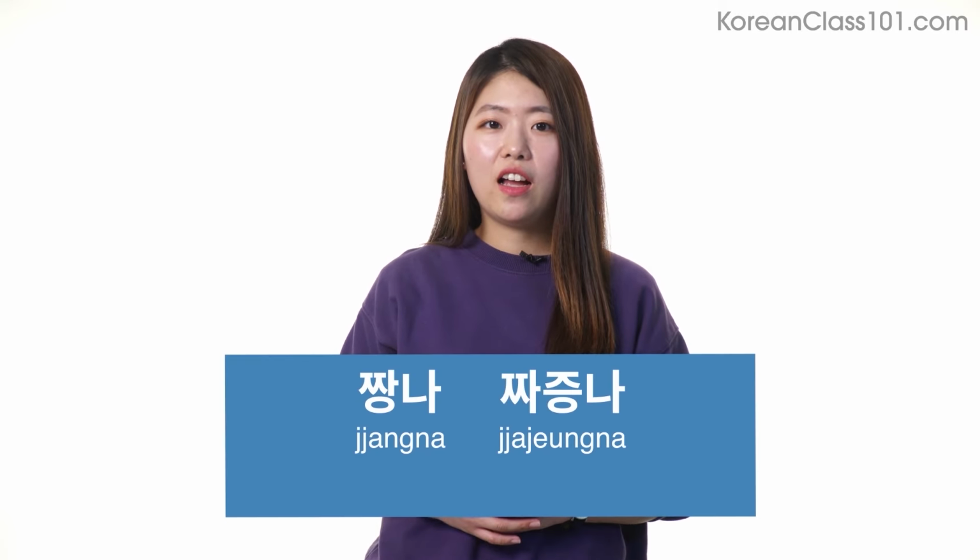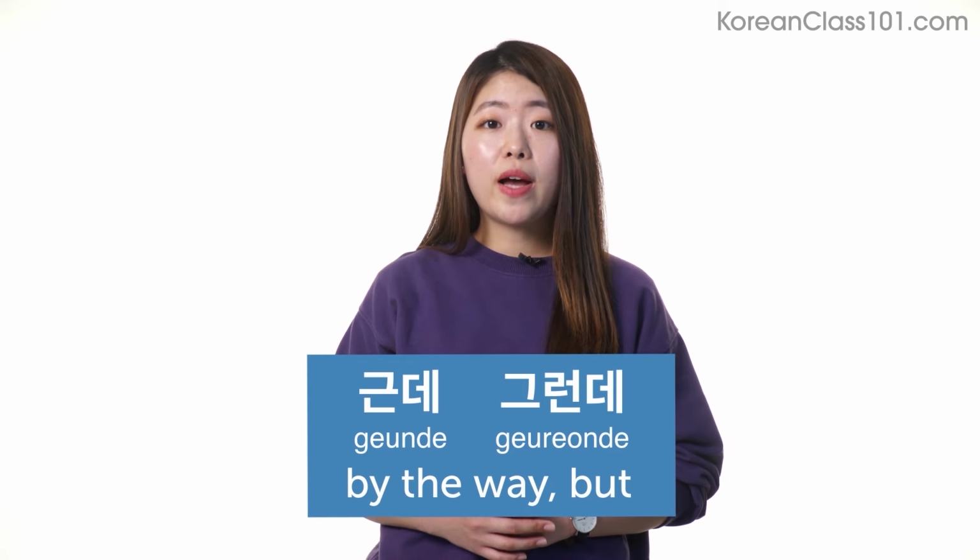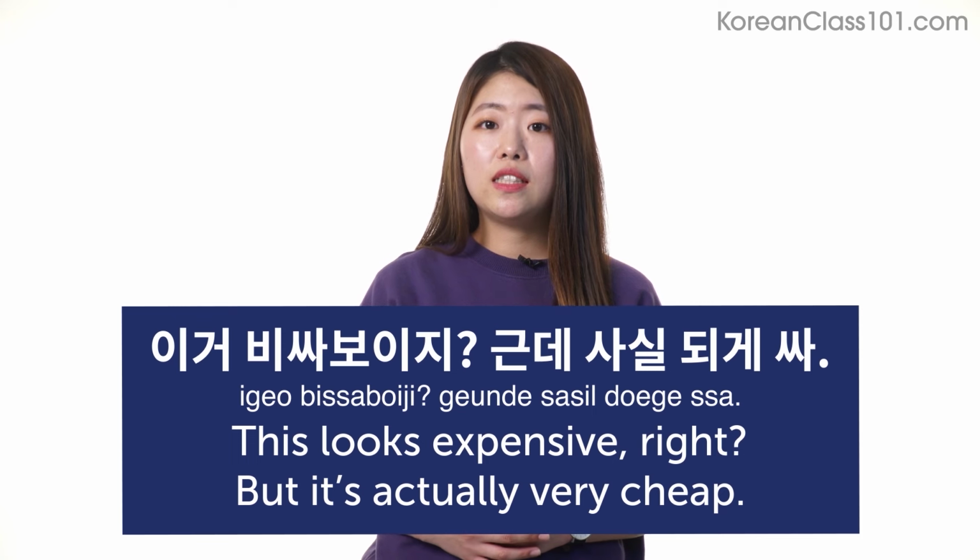Next is 근데, short for 그런데, meaning by the way or but. So you might say 이거 비싸 보이지? 근데 사실 되게 싸. This looks expensive, right? But it's actually very cheap.